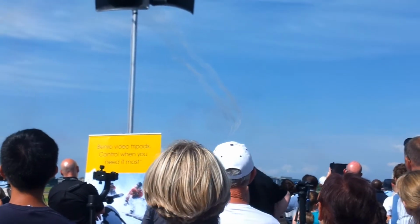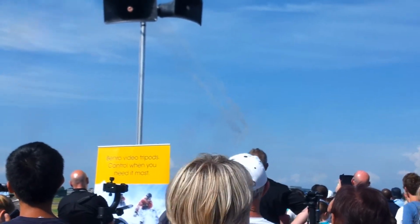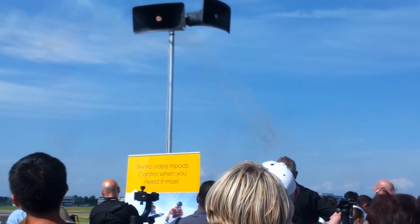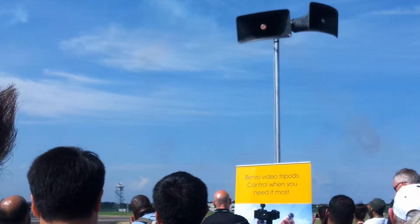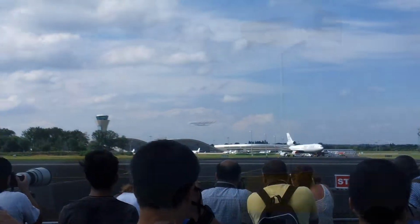Well, that's the end of the first half of the Red Arrows display, ladies and gentlemen. So far, you've seen all nine aircraft together performing close formation aerobatics. We're now going to change the tempo of the display.